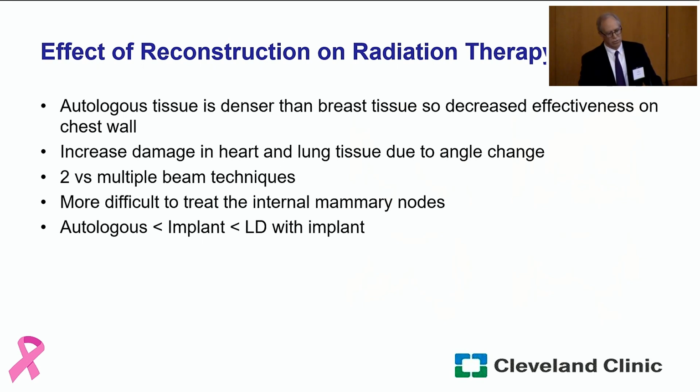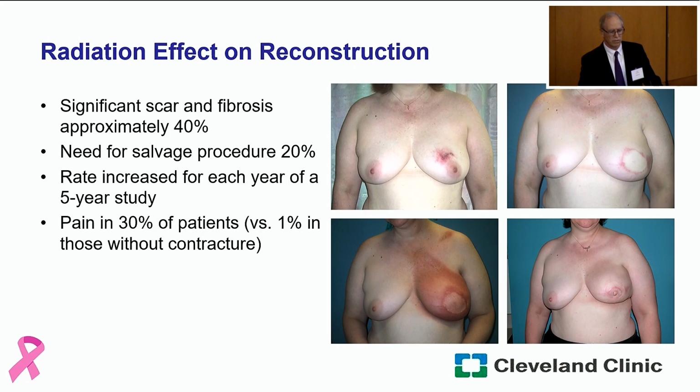And so I have there that radiation therapy really kind of depends on which type we do, autologous, implant, or a combination thereof. On the other end of the spectrum, this is what radiation therapy still does for the breast. So this is a little bit more extreme, and we frankly don't know with each patient how much radiation therapy is going to affect them.